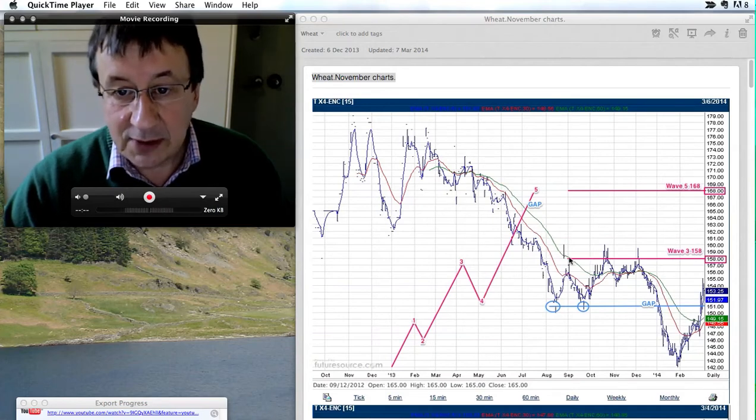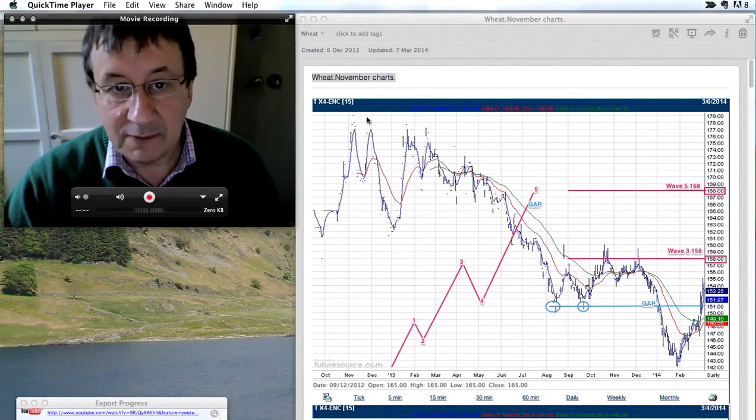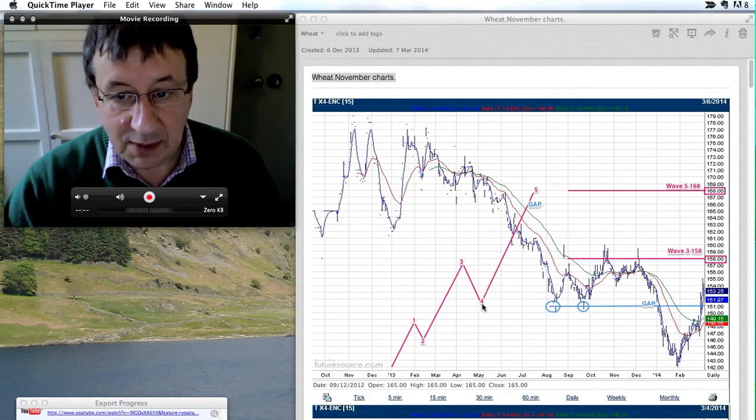Now this follows quite nicely in that we had a gap here down, and we've had 3 tops here in August, November and December, and also it's coming in at a 50% move from the actual high of 179 to the low of 142. At this kind of level we should see some resistance here, and I should see some kind of pullback, which would give us wave 4.